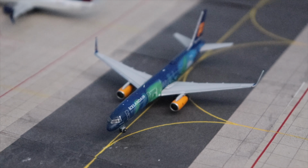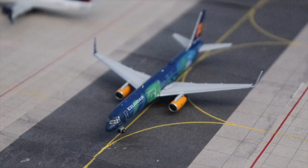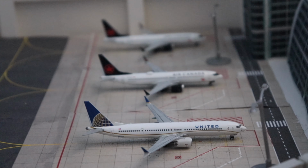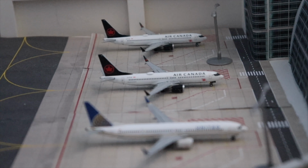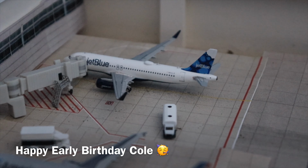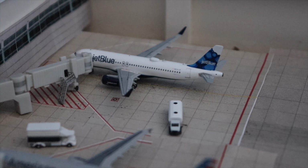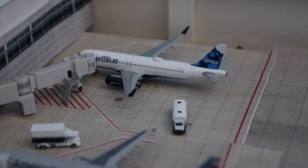Here we have an Icelandair 757-200 in the Helga livery, and it is currently taxiing to the runway for Reykjavik, Iceland. And here are the Maxes that are currently parked at the stands because they are grounded. And our cargo area has run out of room for them to park there, so we moved them to here. Here we have a JetBlue A320 in the Blueberries livery, and it'll be heading out to Boston. And Cole will also be flying out to Boston with JetBlue this summer.